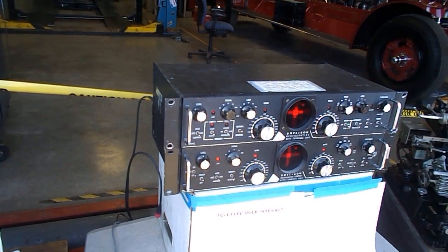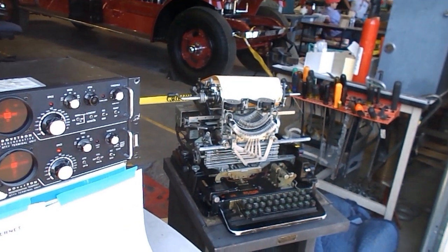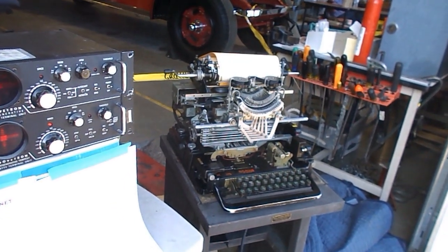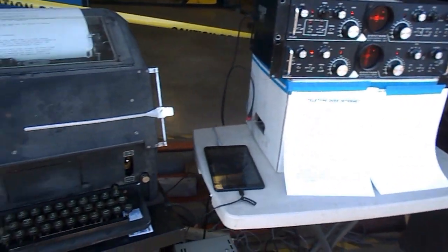Oh, that's all set up. Still amazing these things work. I mean, as old as they are, it's still amazing to see these things running.